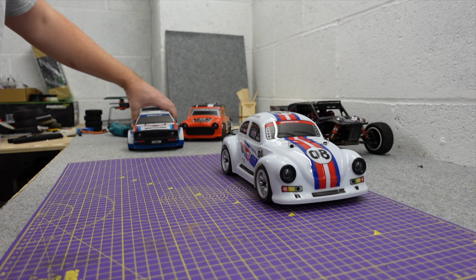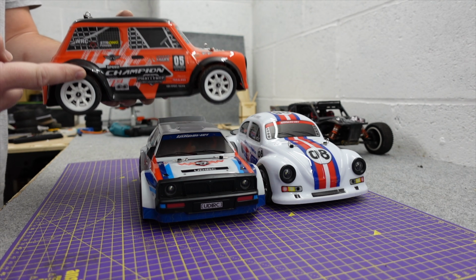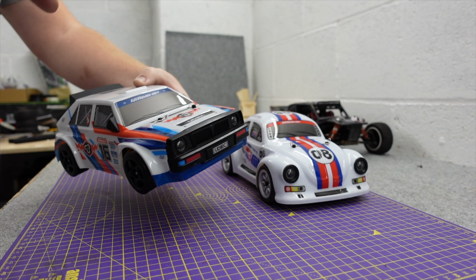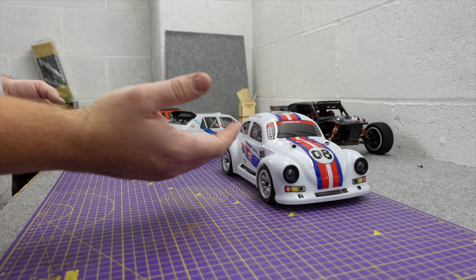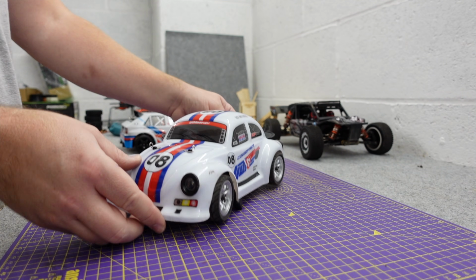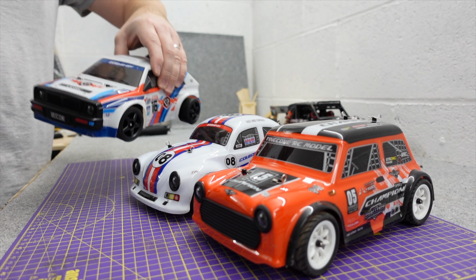I've got the Beetle, I've got a Lancia, I've got a Mini, I've got a brushless Mini pickup. This one's brushless as well, and there's a Fiesta or Ford Focus rally body for that. I've seen some trucks recently as well. There's a Porsche and everything. Anyway, this is my little baby, this one. That's a stock brushed one, and that's a stock brushless one.